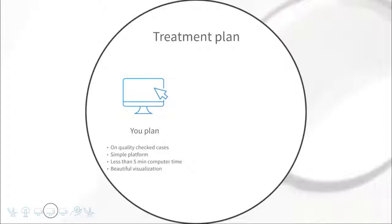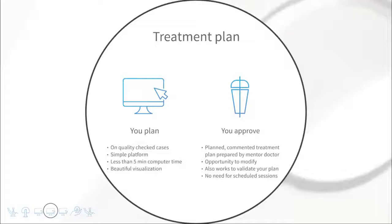But if you don't want to plan your case or you have some concerns with your planning, then we also have a service where we plan for you and you only approve or modify. These are planned and commented treatment plans prepared by our mentor doctor network. You have the opportunity to modify these plans if you want to. It also works if you planned already and you just want to validate your plan. There's no need for scheduled sessions on TeamViewer or any other devices. This is all integrated in your platform. So it's a very safe, legal, and comfortable way to have professional plans done by other clinicians for you.